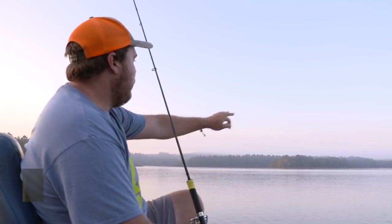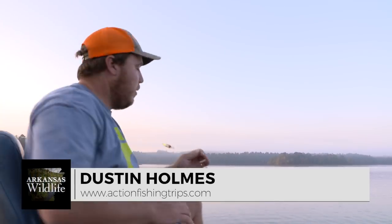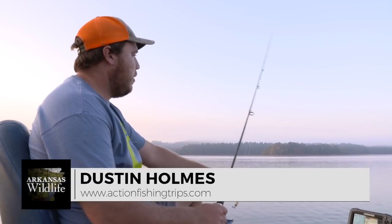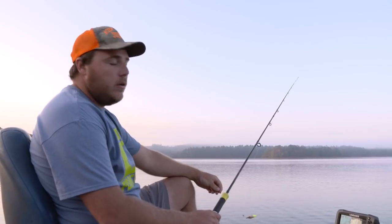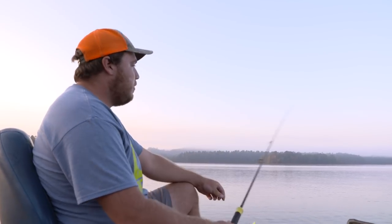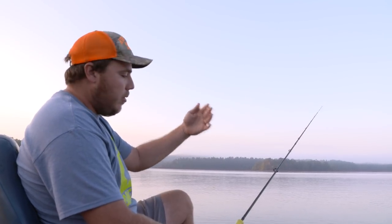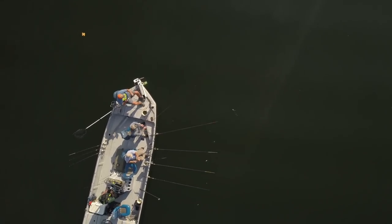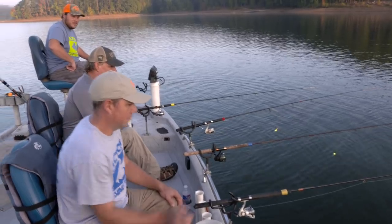What I've got here is a point running out and a creek channel here. This time of the year, fish back out a little deeper. It's coming off of summertime going into the fall. So what I've done is sunk a brush pile here, out here, probably 20 to 22 foot deep, top of the brush being anywhere from 14, somewhere in there. And like I said, we just went over it and it's loaded up.